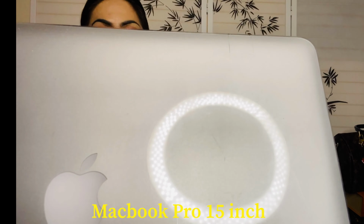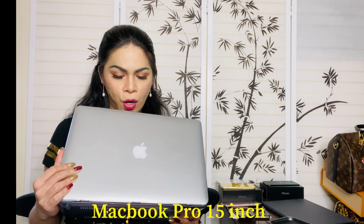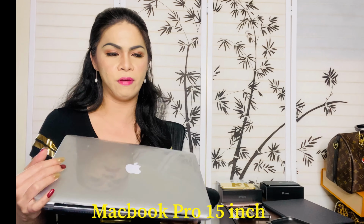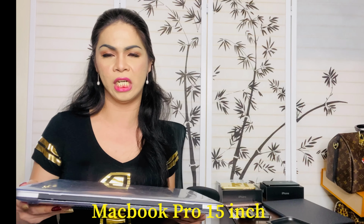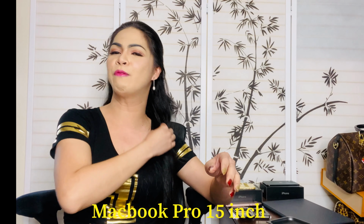Another Apple product that I got years ago, in 2013, is my 15-inch MacBook Pro. I only use this one at home, and this is where I edit stuff and everything. This is such a heavy laptop. Seriously, it is so heavy. It has a lot of weight in it. I have so many Apple products here.